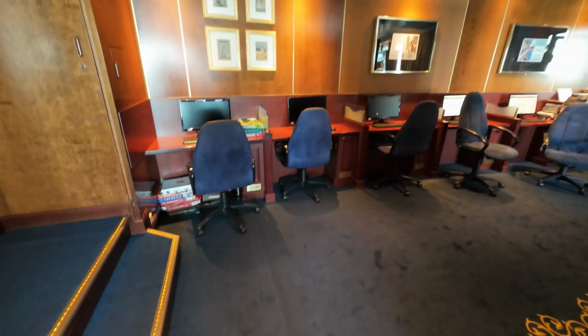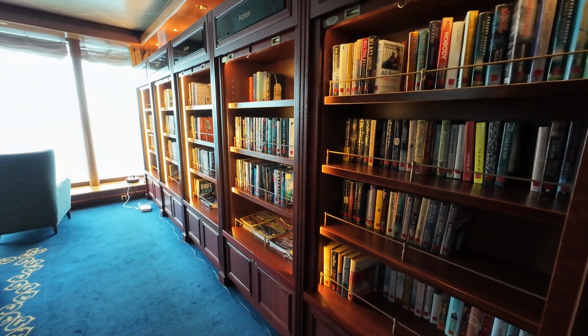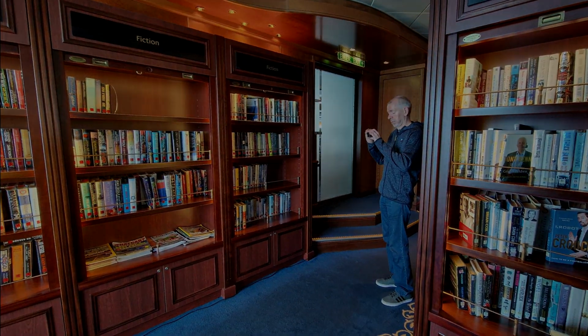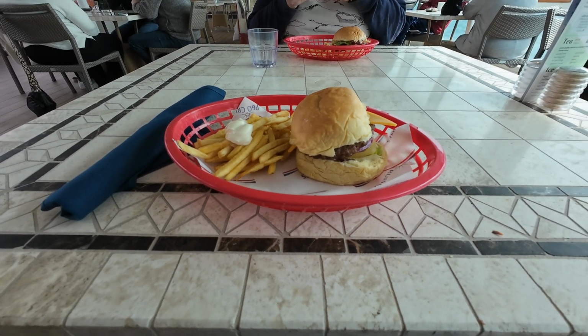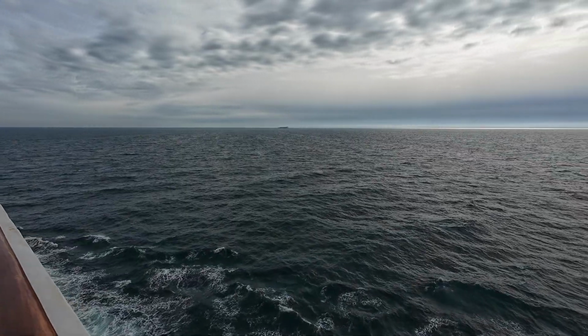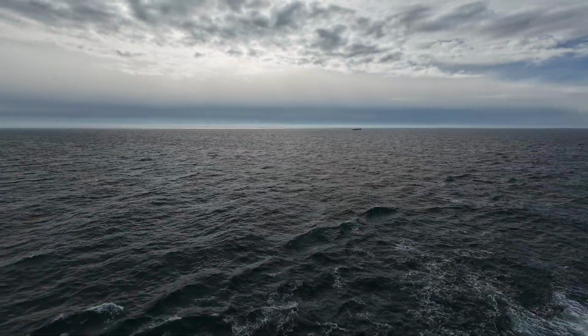As we were getting rather cold now, we went back inside and popped into the onboard library to have a quick look. There's quite an extensive selection of books and a few computers as well. From there we popped into the Lido Grill on deck 12 and had a very tasty cheeseburger and fries for lunch. And then headed back out on deck to check out some of the shipping and make the most of the sea air and sea views.